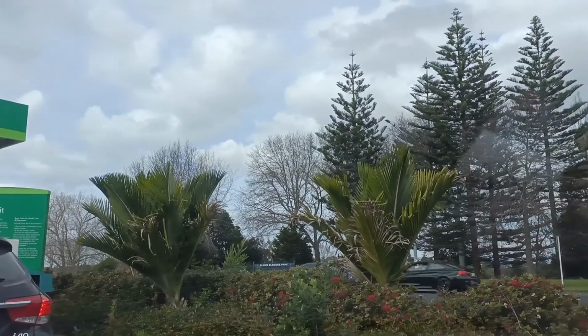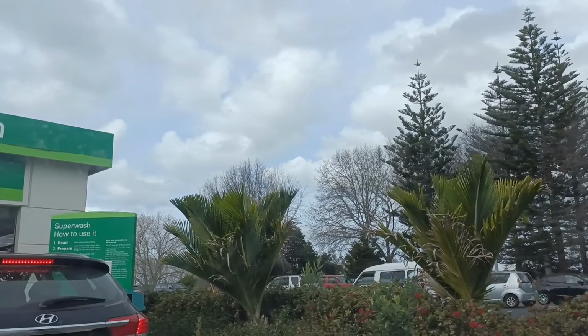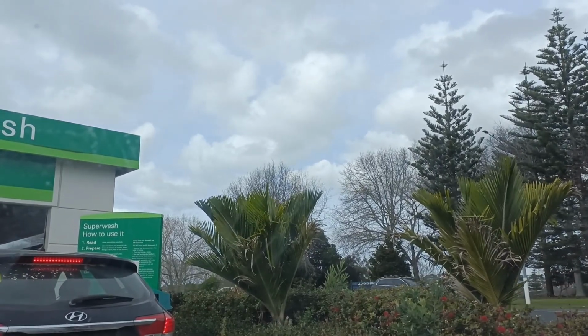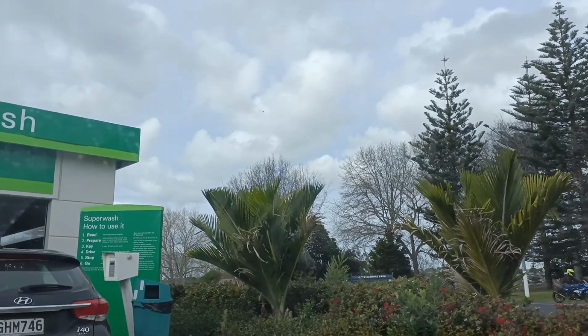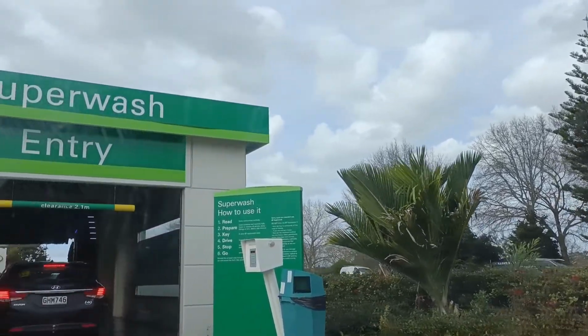So we did the one that was in New Zealand, in Auckland, the automatic car wash. Two people were going, and it took such a long time. We waited so long. It took these two people about 30 minutes, I think, for both of them, for two cars, until they were done.